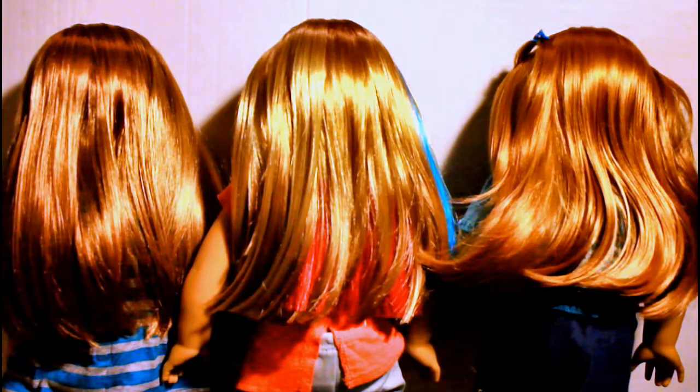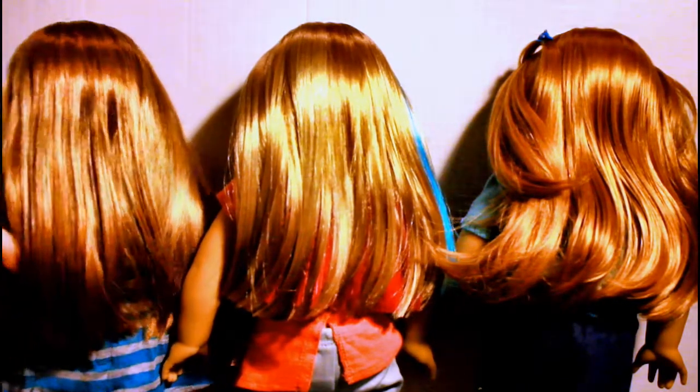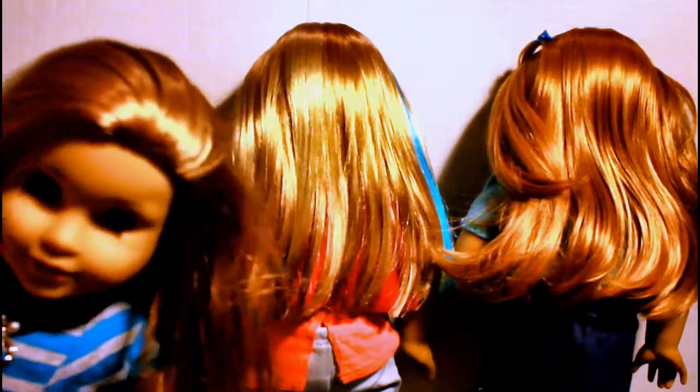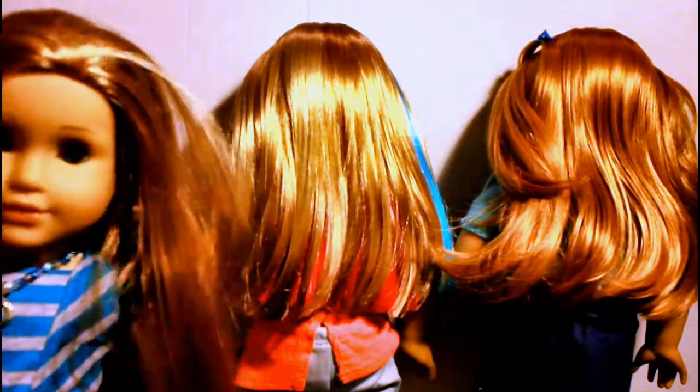And then Mia's has a little bit more wave to it in the back, as well as she has layers. And McKenna and Isabelle do not have layers, and theirs is straighter. And then McKenna does not have an actual part. She has the kind of hair that has no parts. You can part it in the side, part it in the center, part it on the other side. So that is another difference between her and Isabelle.